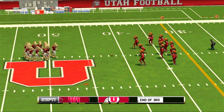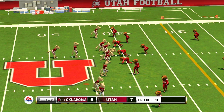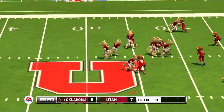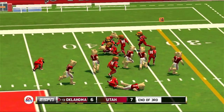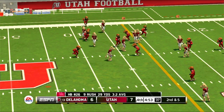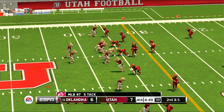Welcome back to the action. Fourth quarter. This one will decide it. Tight ball game through three. After a nice run up the middle, good for a gain of 6 yards. That brings him 2nd and 5.